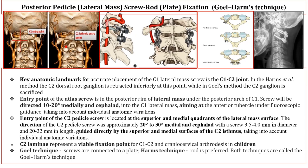Entry point for the C2 pedicle screw is located at the superior and medial quadrants of the lateral mass surface. The direction of the C2 pedicle screw was approximately 20 to 30 degrees medial and cephalad, with 3.5 to 4 millimeter in diameter and around 20 to 32 millimeter in length, which is guided by the superior and medial surface of the C2 isthmus, taking into account individual anatomical variations.